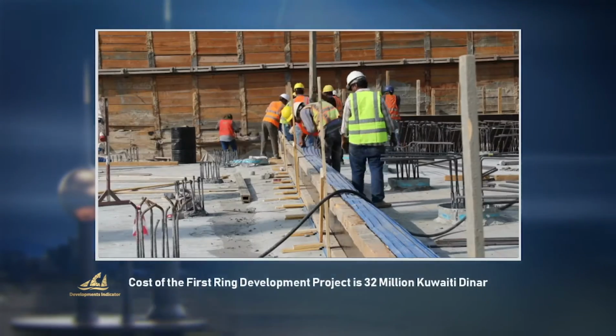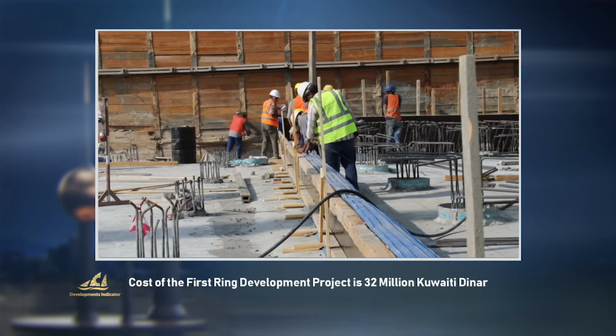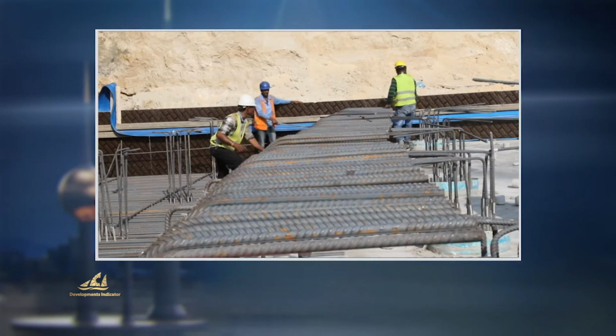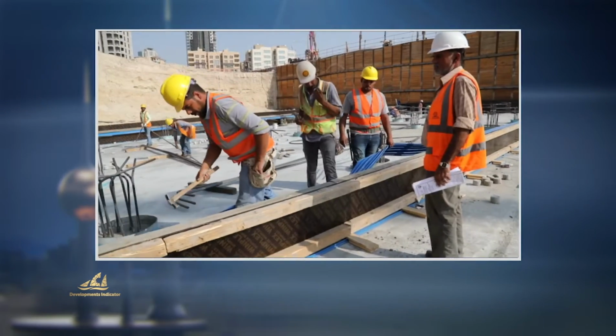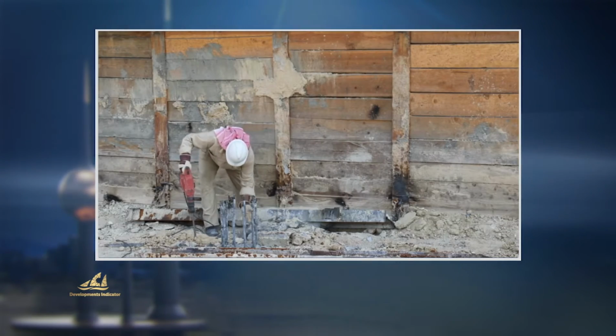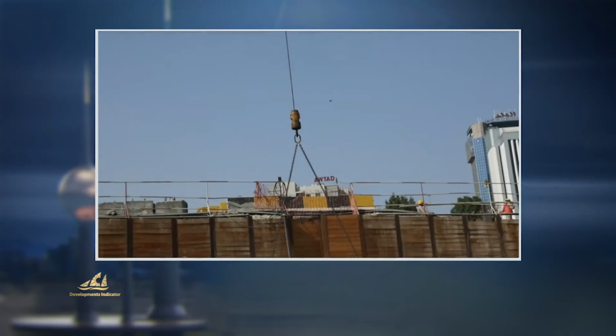Cost of the first ring development project is 32 million Kuwaiti dinars. The remaining time of completion of the second phase of the project is a few more months. Completion percentage of the second phase of the project is at 60%.